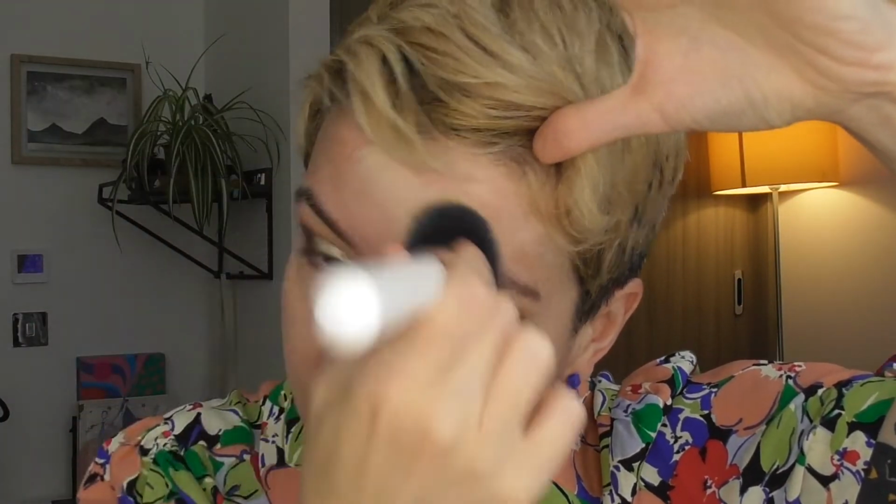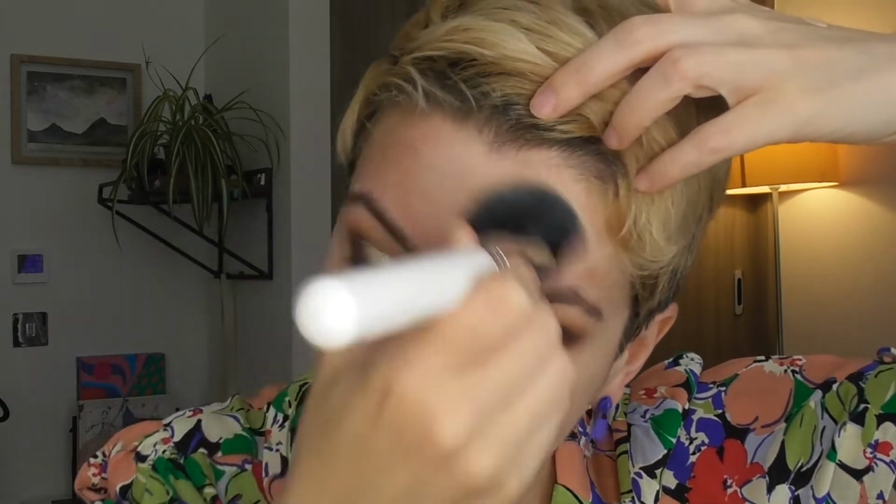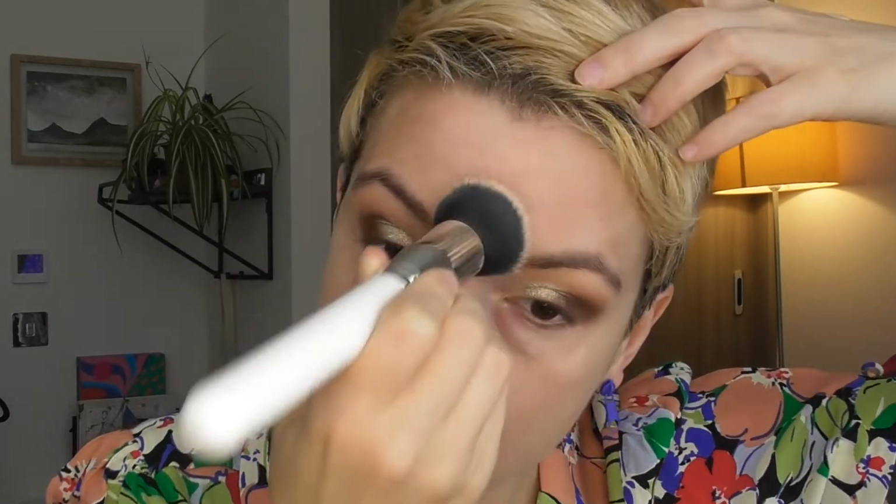So that actually seems to be going on okay. It does look light initially when applied, but I think it does fade out quite well. It's very thin, so it shears.